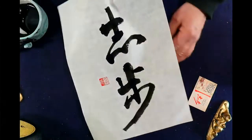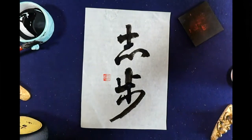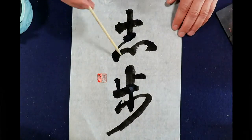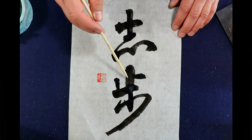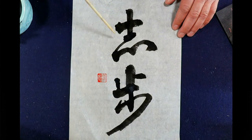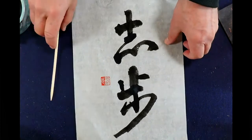So you've got the character for samurai, mind. This together means kokorozashi, or will. This part is samurai, and this is mind, and this means to walk. So I translate that as walk your mission. I pronounce it as will ayumu, William. Now the seal also has a meaning.